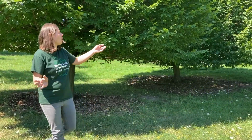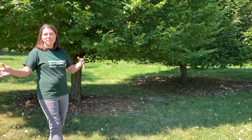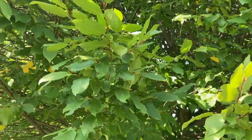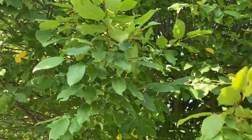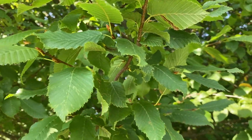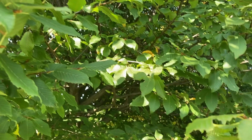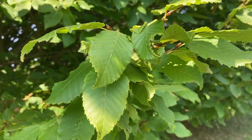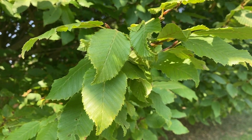Today we're here in our arboretum in our sakura garden. And you can see that there's a lot of trees around here. What do you notice about the tree that I'm standing behind? What do you wonder about the tree? How does this look different or the same as trees that you see in your yard or maybe at your school?